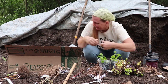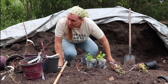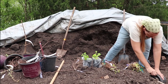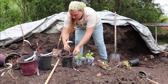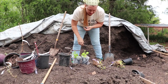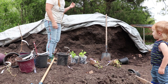Makes me happy. All right, so I am separating each plant into a pot that will fit it. And then I'm going to fill the pot up with the compost. Yep, all right. Make sure it fits. And we will get this done.